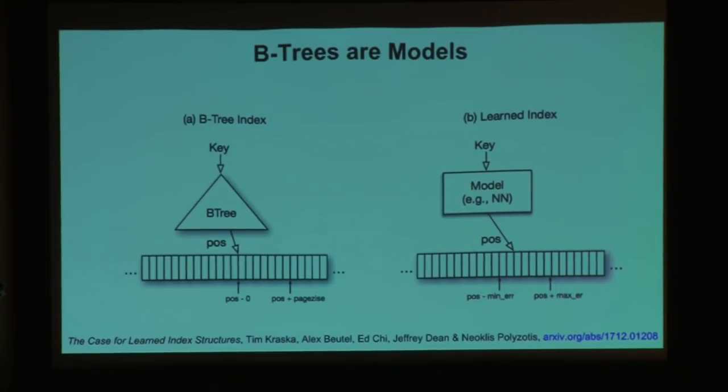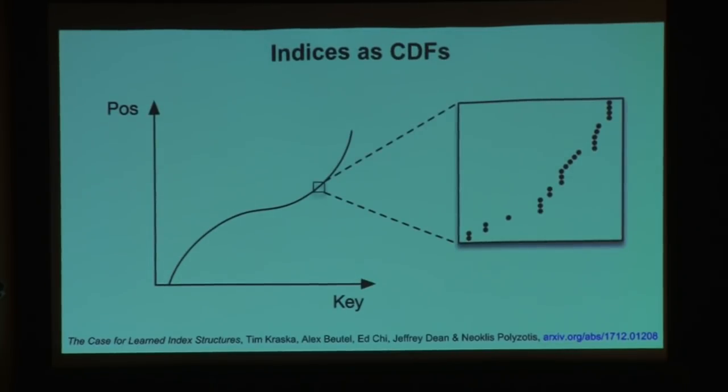And so this actually turns out to be pretty effective. And if you look at a way of thinking about this problem, you're essentially trying to predict the position of the key in the cumulative distribution function of the key space.